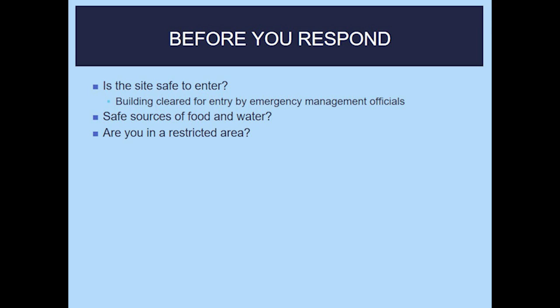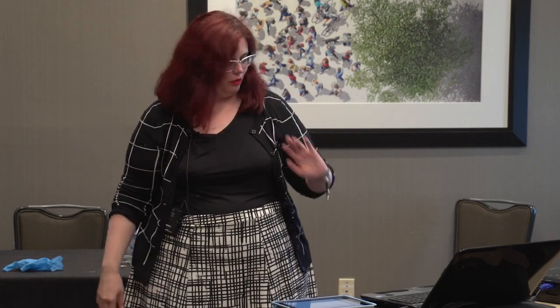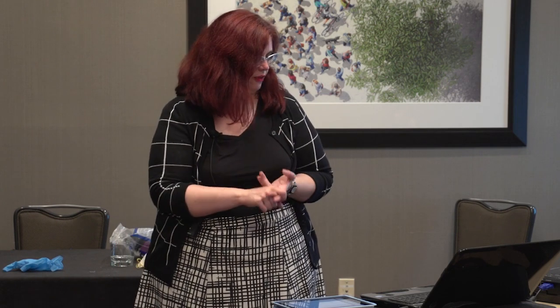If you're in a restricted area, you need to have official clearance to enter. And there may be curfews and restrictions that affect your ability to respond. You need to obey them. It's not worth getting arrested, right? Remember, you're more important than any stuff. Don't go in unless you're told it's safe.